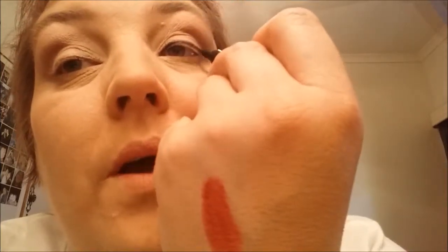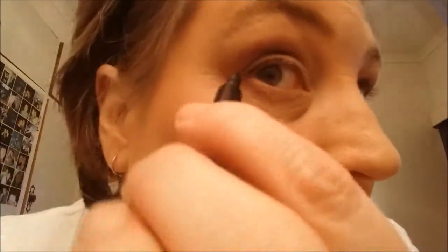This is usually the part where I stick the eyeliner in my eye. Let's hope it doesn't happen. That's my eyeliner done, and the only thing left on my eyes is my mascara.